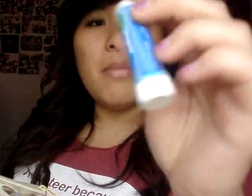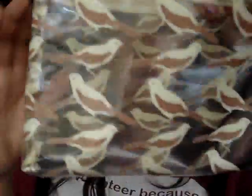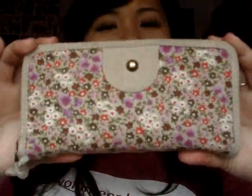And then I have my vapor inhaler for my nose. I have two hair binders just in case I want to tie my hair up. And so yeah, that's the pouch. I got this pouch from a bridal shower, where you get prizes for winning a game. I'm sure they purchased this from Target, the dollar section. Very nice, very convenient.